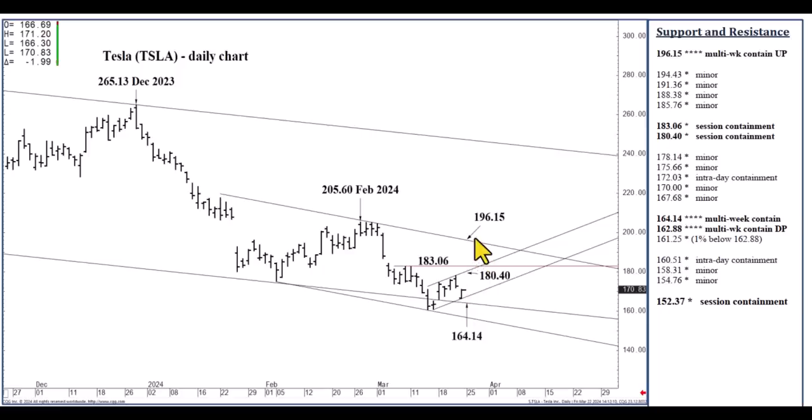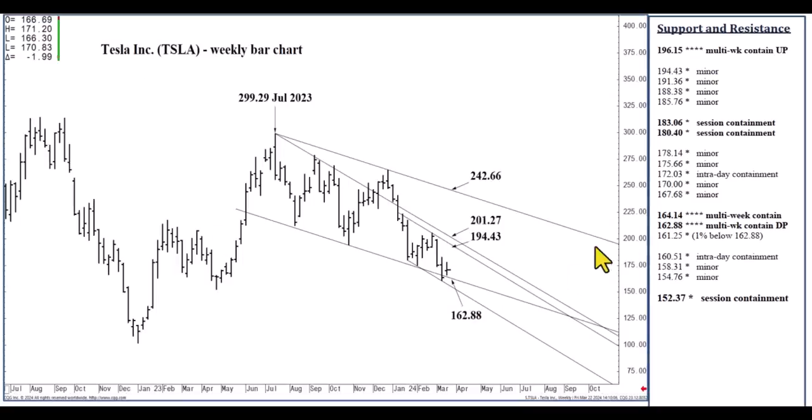And I don't expect it today, but if we were to close above this 180.40 to 183.06 region, as I said earlier, we should within 3 to 5 days reach 196.15, which is represented on the weekly chart as 194.43 up to 201.27, which is a descending 1/3 speed line. This area able to contain buying through April.